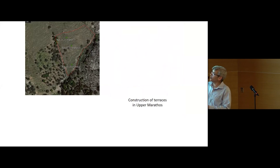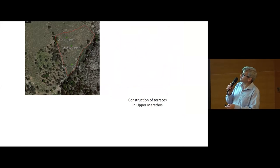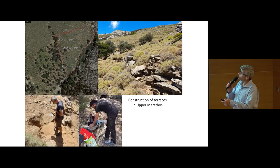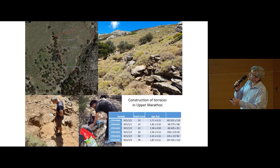This is an example of one of our study sites. You can see these are abandoned terraces on this mountainside. This is what they look like in the field. So this is trench one here. And here is Tim and our colleague Ayush Srivastava processing the samples in the field.